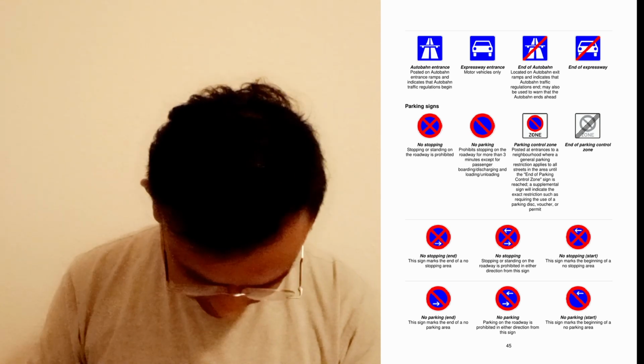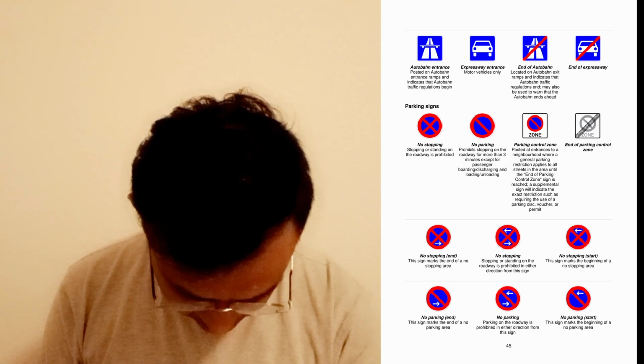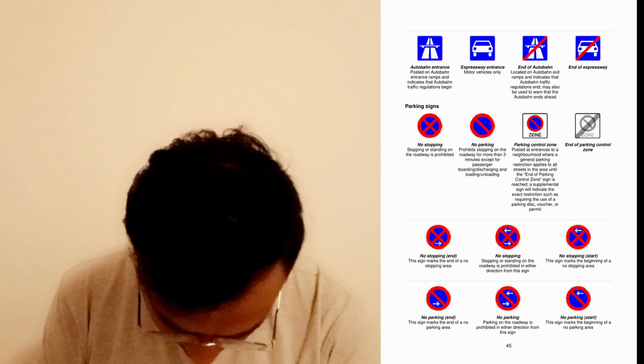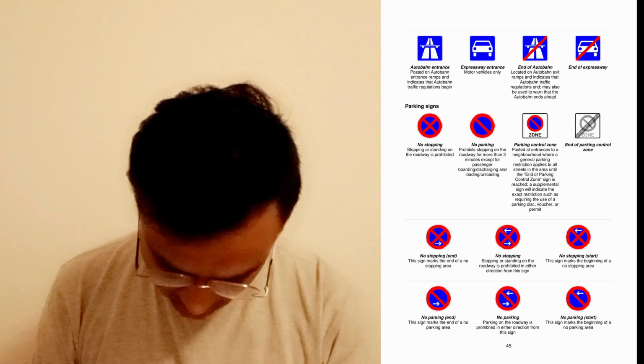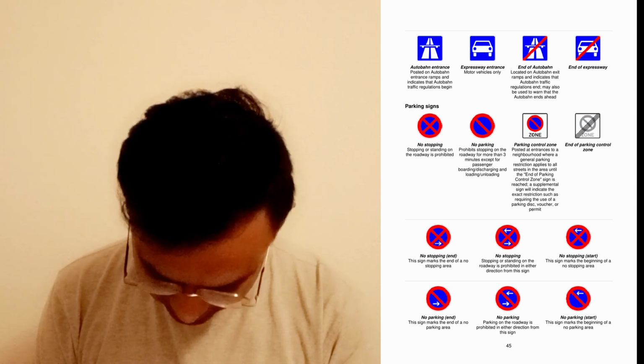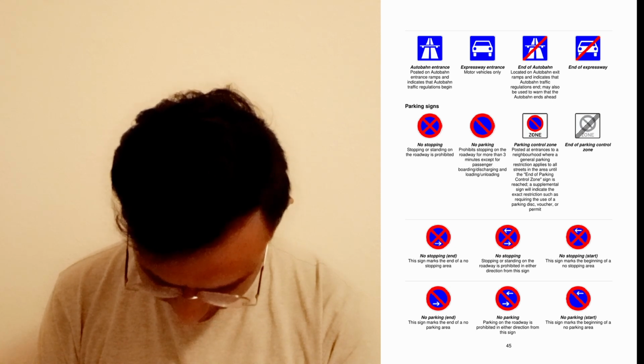And a circle with only one diagonal slash: no parking end. This sign marks the end of a no parking area. No parking. Parking on the roadway is prohibited in either direction from this sign. No parking start. This sign marks the beginning of a no parking area.